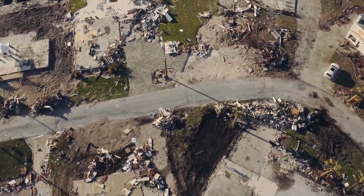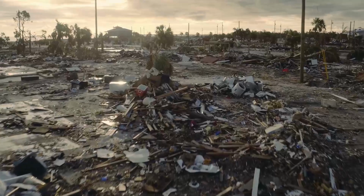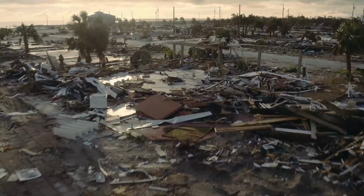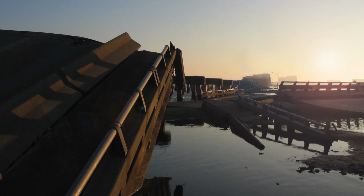Coming through. Oh, my goodness. The damage this morning is unimaginable. The beaches are essentially gone. The Howard Franklin Bridge is completely destroyed. I've never seen anything like this.